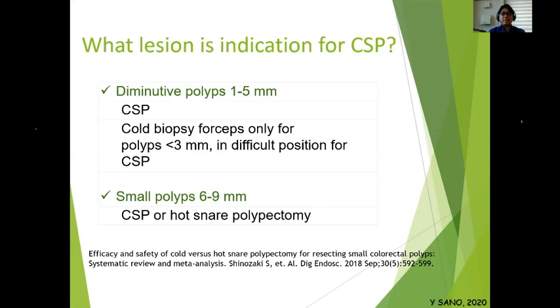And I think nowadays, this is the indication for cold snare polypectomy. Worldwide, cold snare polypectomy is used for diminutive polyps, 1 to 5 mm in size. For less than 5 mm, cold biopsy forceps polypectomy is also useful. For small polyps, 6 to 9 mm in size, we commonly use cold snare polypectomy. If we suspect some high grade dysplasia, we use hot snare polypectomy or the standard EMR technique.